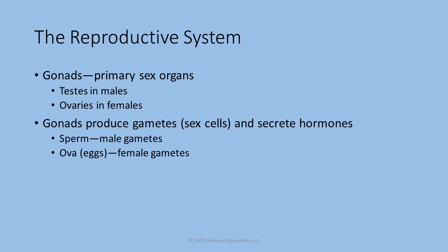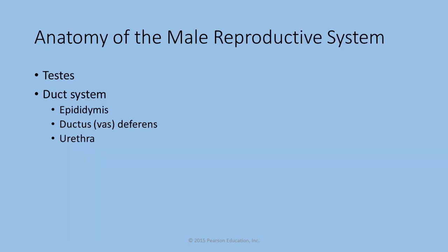Gametes are what we refer to as the sex cells. So it's going to be the sperm in males and the ova or the eggs in females. And the gonads are also secreting various hormones. If we look at the male reproductive system first, you've got the testes. As I just said, that's the primary organ of the male reproductive system.